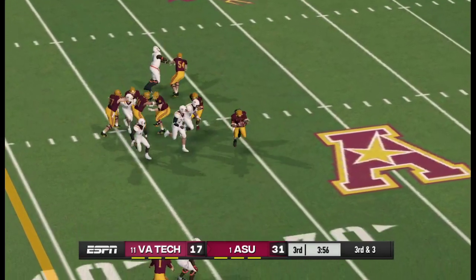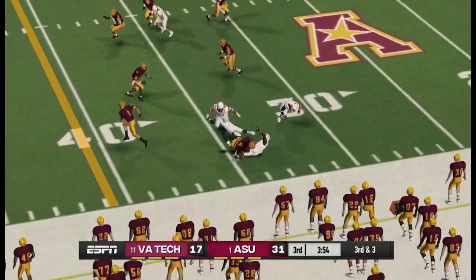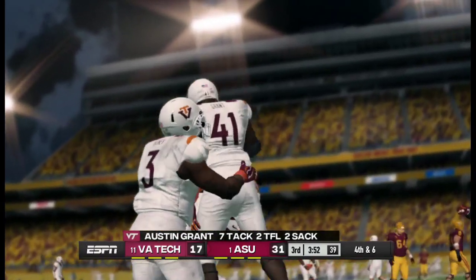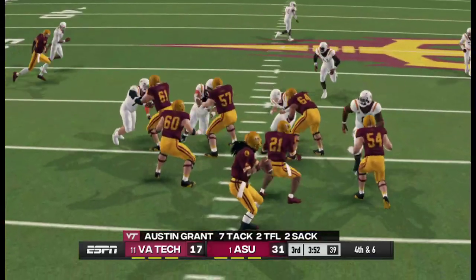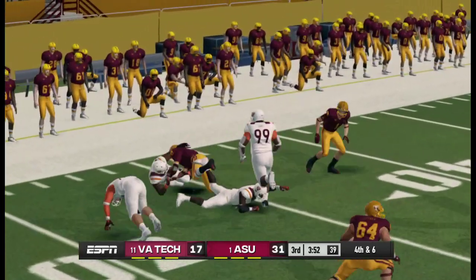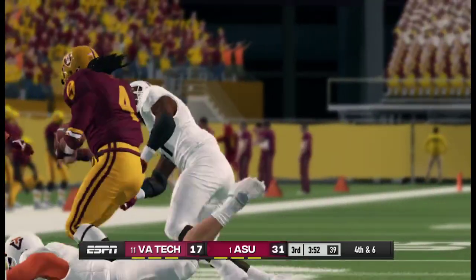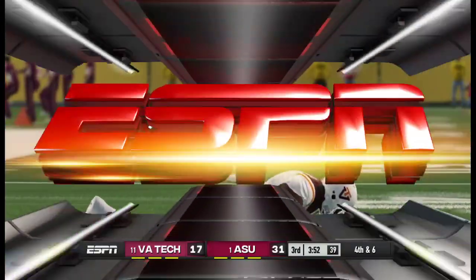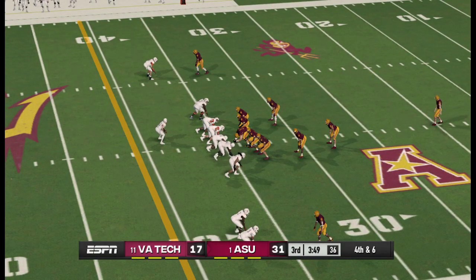I'm not a doctor, but did anybody even touch him to go out of bounds? No, there was nobody there. If he makes a good throw, Aldrezi catches it and turns it up. As Austin Grant gets the sack there. The designed quarterback run sack. It's going to be 4th and 6. QB sprint out sack. Hate that crap. We just call those tackles for losses in the business where I'm from.